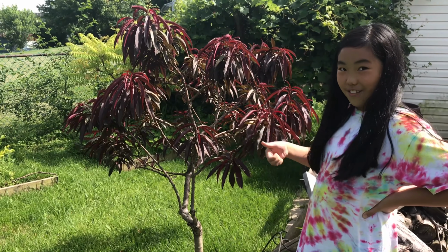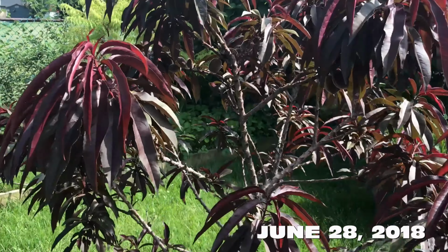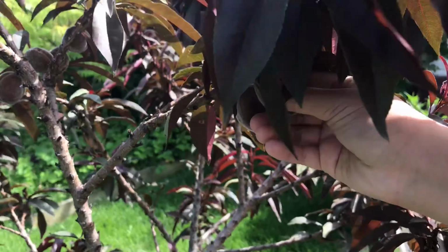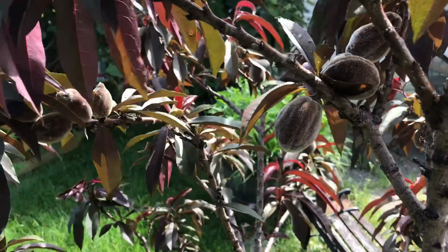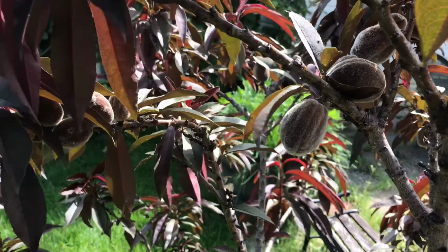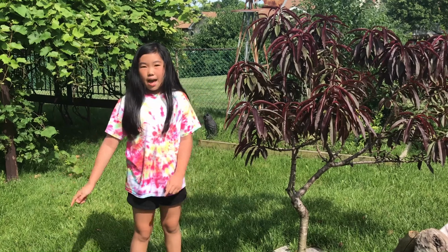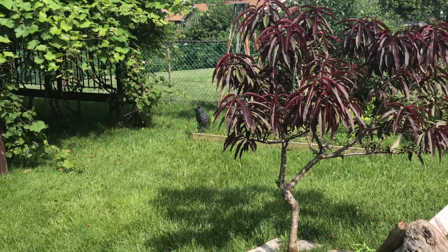And here's our Bonfire Peach. Fuzzy wuzzy. Abracadabra, wallacazam, make me disappear.